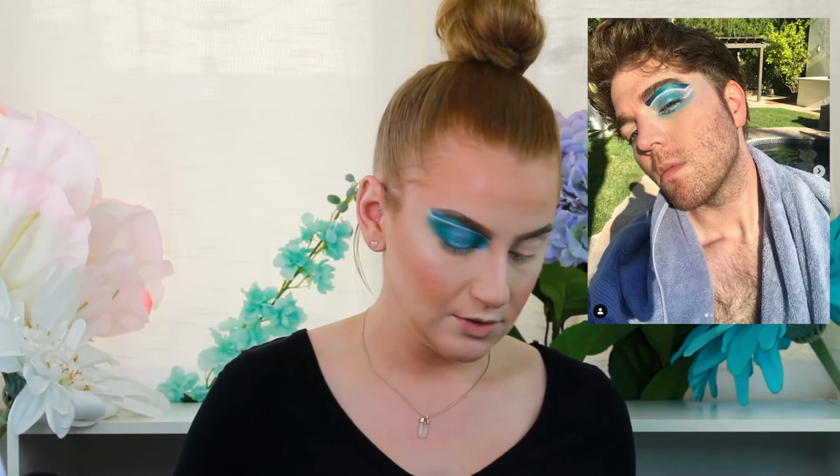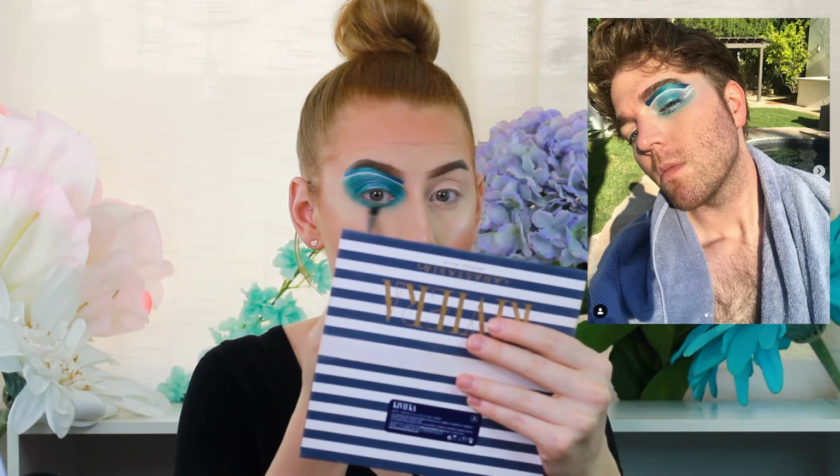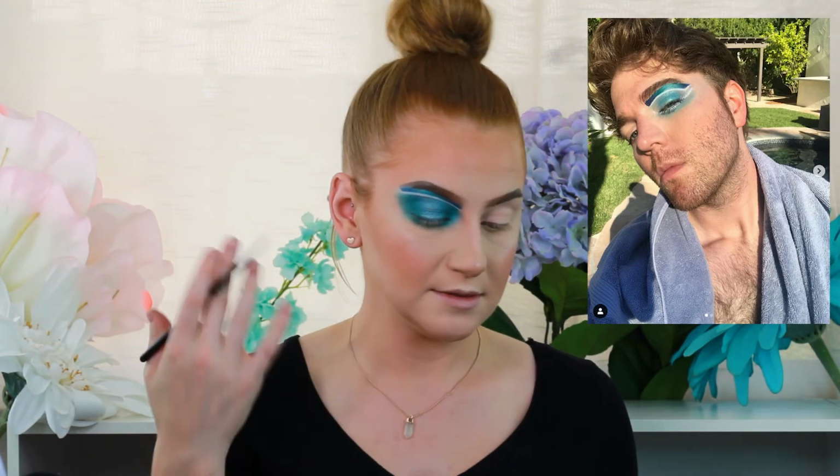Actually, hold on. Rewind. I'm gonna go in under the eye with this Jada color from my Jaclyn Hill palette, and I'm just gonna smoke this out. So now I got that smoked out, and now I'm gonna go in with concealer and I'm gonna cut a line through this smoked outness where I can put the white.